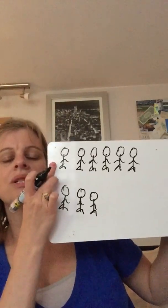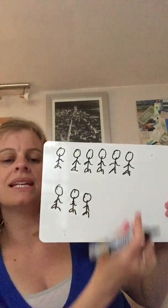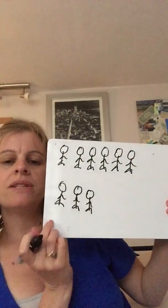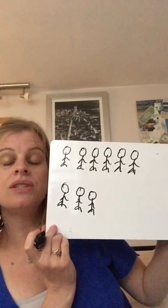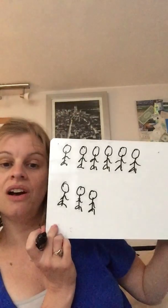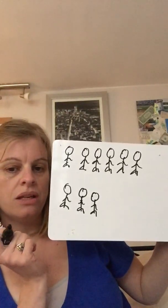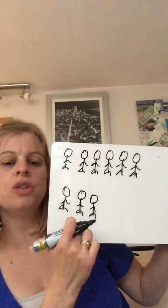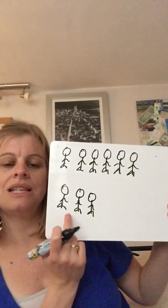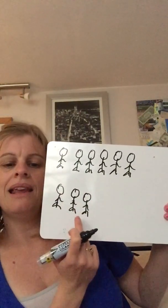Matthew class has more children because there's 1, 2, 3, 4, 5, 6. And there's only 1, 2, 3 children in Forest class. If I was going to say that the other way round, I could say, which class has the least children, has the fewest children? Which class has the fewest children? Well, it's Forest class. Forest class have the fewest children because there are more here and less here.